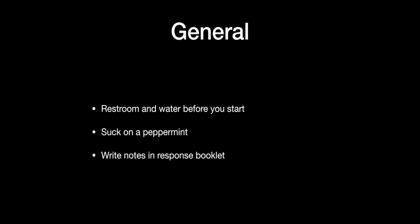Also, I would recommend getting a peppermint and sucking on a peppermint during the test. For some reason, that action has actually been shown to help you activate your brain a bit and get those good thoughts flowing. I would say you could chew on gum instead, but you know how gum is with school. So avoid chewing on gum. Instead, pop a peppermint in your mouth if your invigilator will allow you to have it in the testing room.